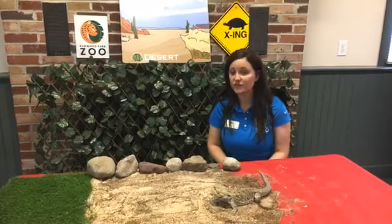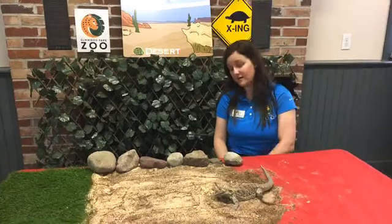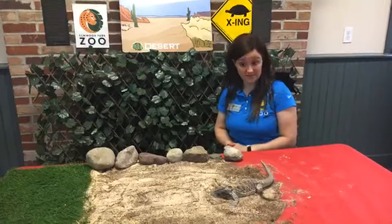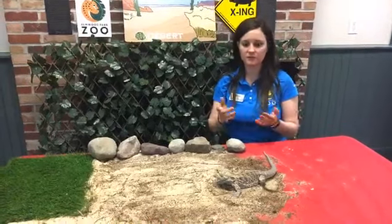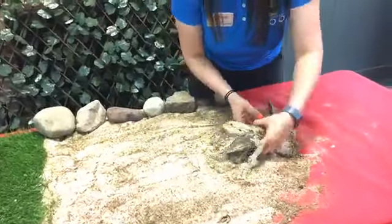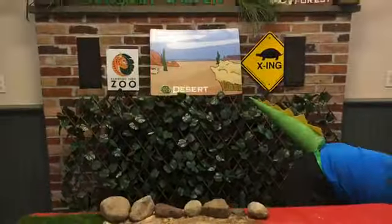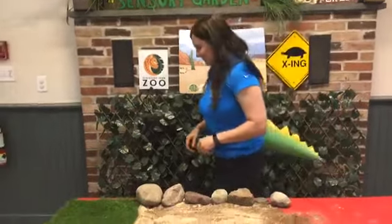So we actually have, aside from my bearded dragon self, another friend who's going to make a guest appearance, and we're gonna meet her right now. So we're just gonna put Peachfuzz away for just a second. Hi, Peachfuzz. Hi, there you go. We're going to meet someone named Smalls.